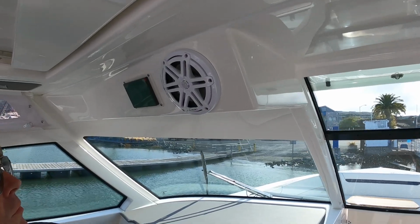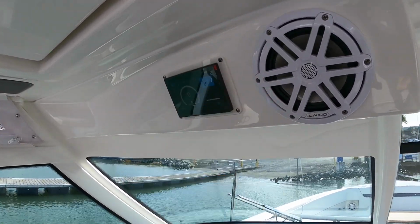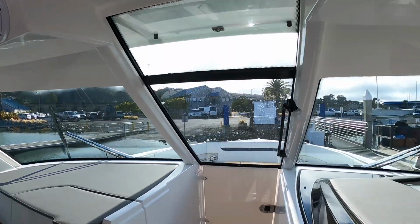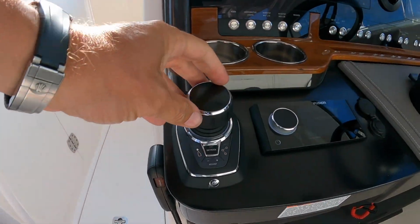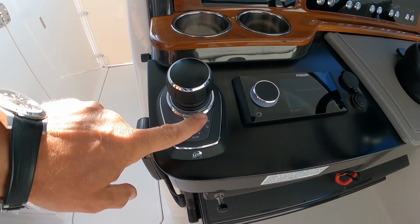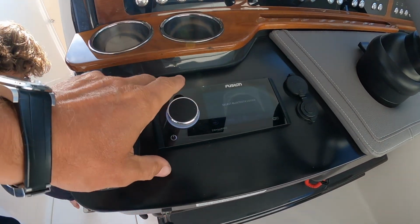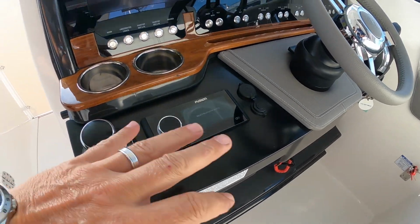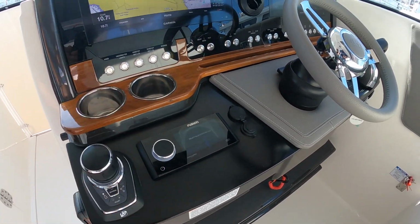And then right here by Rob, we have the Seakeeper control. There's a Seakeeper 3. So that's a very large Seakeeper for a boat of this size. Here's your joystick. This also has your autopilot in it and the Skyhook function. This is your Apollo Fusion stereo. It's touchscreen, it's Wi-Fi compatible, and it's just amazing, the latest, greatest.